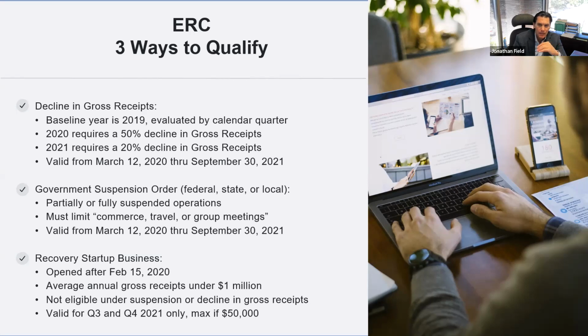Now, what I said at the beginning is you're allowed to combine these in a number of different ways. You don't have to pick just one. There's a lot of companies that we've qualified under a government suspension order for 2020 and maybe part of 2021, but then we've qualified them under a decline in gross receipts through the end of the third quarter, significantly more money in their pocket.